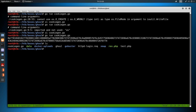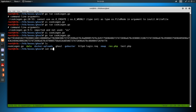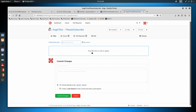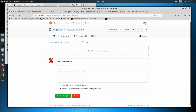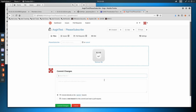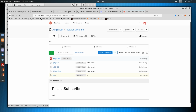Okay, so that works. So this created a Go serialized object. If we look at data, you can see what it is. And we want to upload this file. So I'm going to refresh this page because it's probably logged me out. It actually didn't. Awesome. So upload a file. Let's do Nautilus, period. And we want to drag our file, which is data, to be uploaded. Can be anything, commit changes. Okay, so we got our file there.